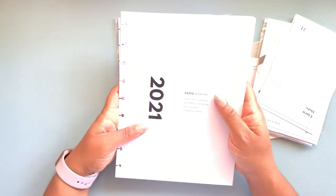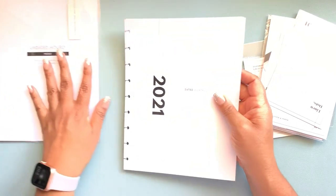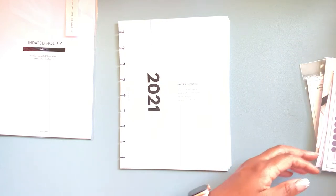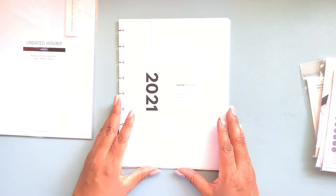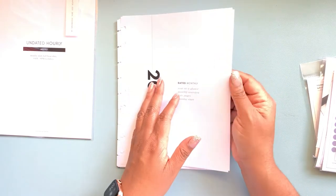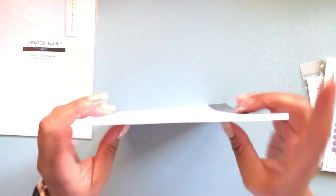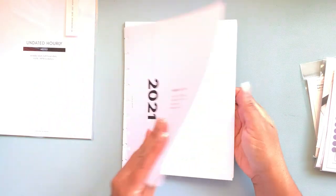For me, it's not too bulky, but it gives you enough space to be able to write in your boxes and what you need to write in. It's a size that for me makes me really happy. So this is what it looks like. And this paper, I'm sure you can tell, is white with black writing.